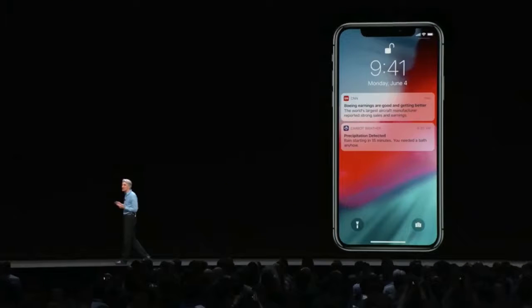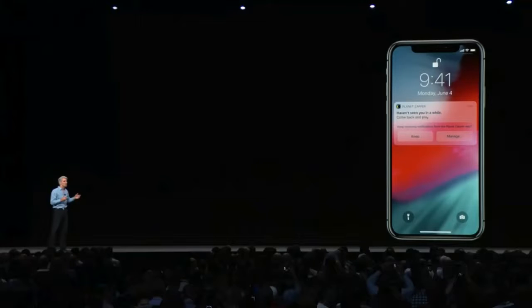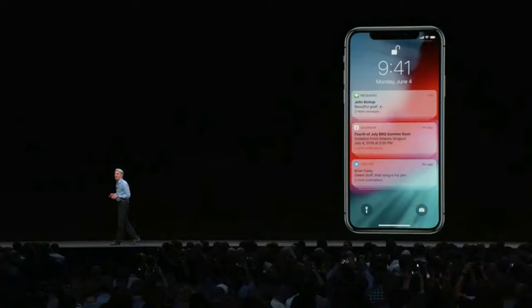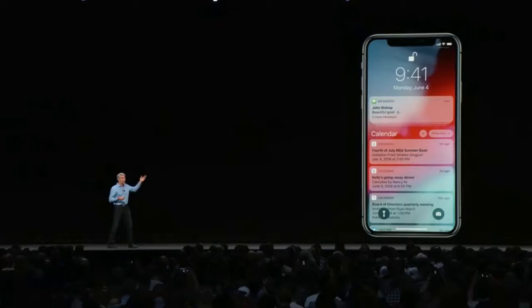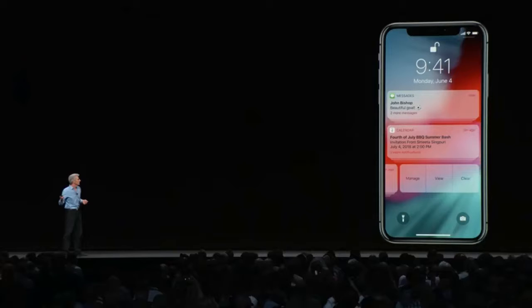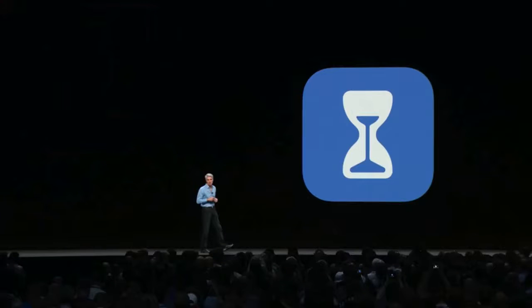For the new notification system, I think Apple certainly took some cues from Android, as you'll be able to filter notifications in real time by 3D touching on it, and you'll have some options to mute notifications for that certain application. The grouped notifications look pretty cool, the stacked, so you certainly see how many there are behind it. There are more. It makes things so much easier on the eyes anyways.